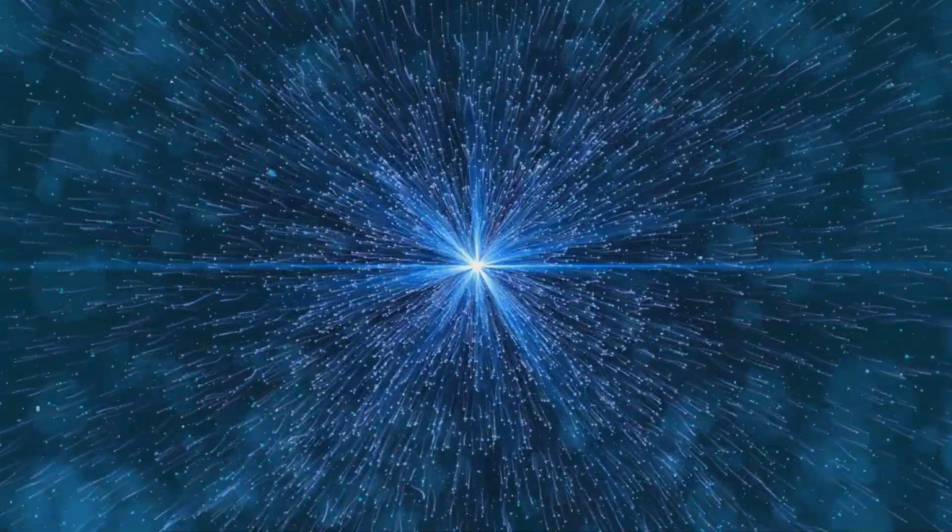Pushing outward is the immense pressure from the heat and radiation of nuclear fusion in the core. For most of a star's life, these two forces are perfectly balanced. Gravity pulls in, fusion pushes out. This equilibrium is what keeps a star stable for billions of years, shining steadily. It's a brilliant, self-regulating dance.